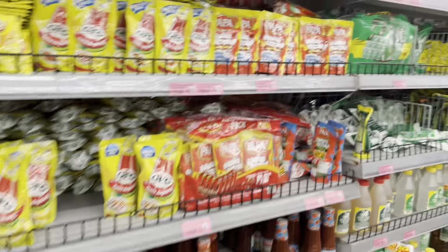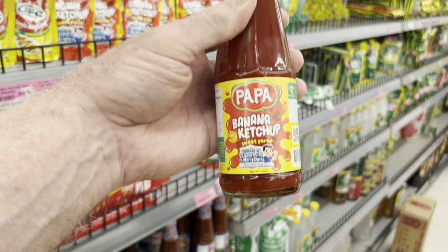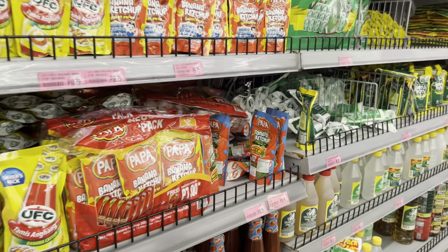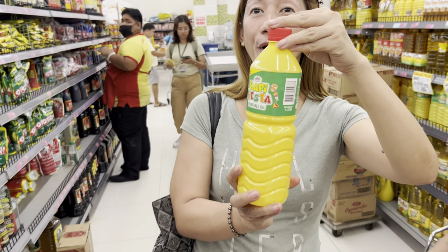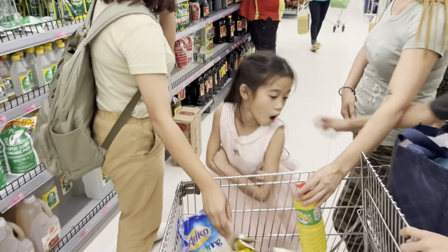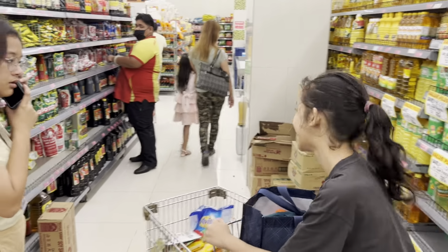Oh, here's something we don't have in the U.S. Banana ketchup. We don't have that in the U.S. It tastes good. I tried it. Ice drink? No, no, oil. Oh, vegetable oil. Okay. It looks like a drink.